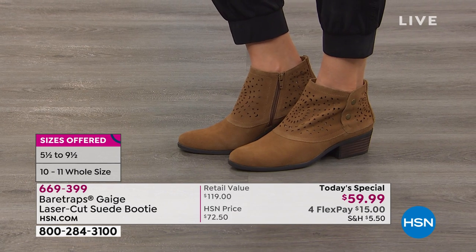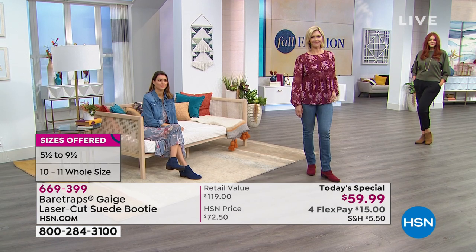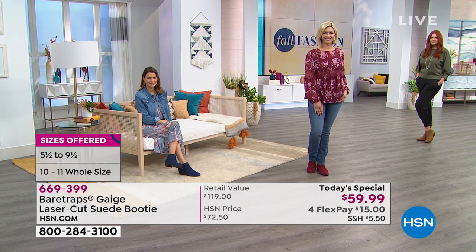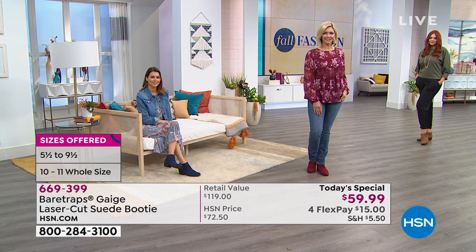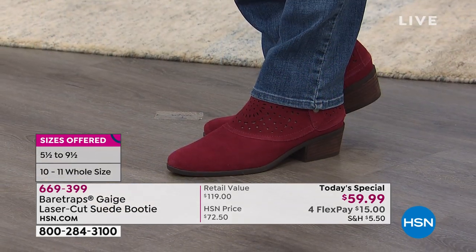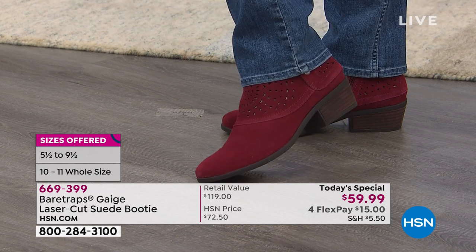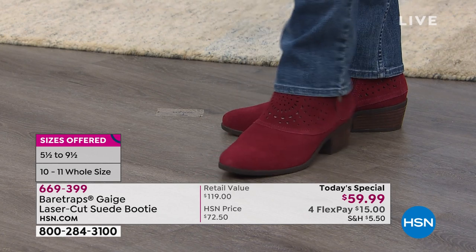Exactly, and that's really what I would say. I'm the same way. With every brand, it's a little different, but with Baretraps, we are true to size. If you know that you want to wear these with a little bit of a thicker sock, then do go up a half of a size. If you think you're going to wear a thinner sock or no socks at all, like I am today, you want to stick true to size. And we do have medium or wide width as well.